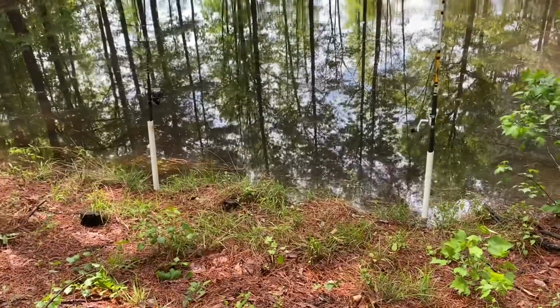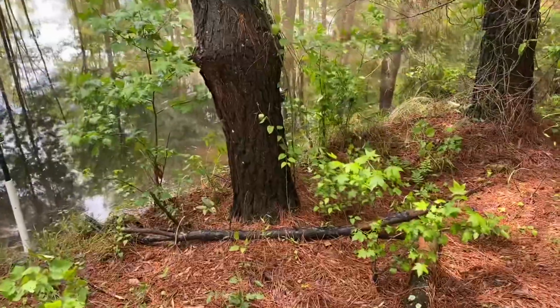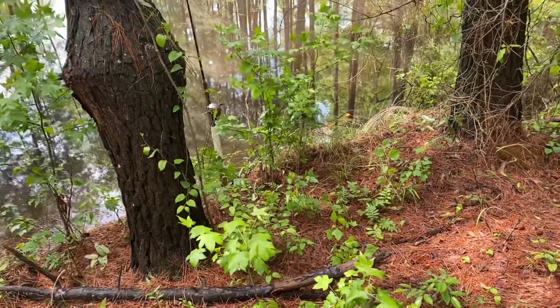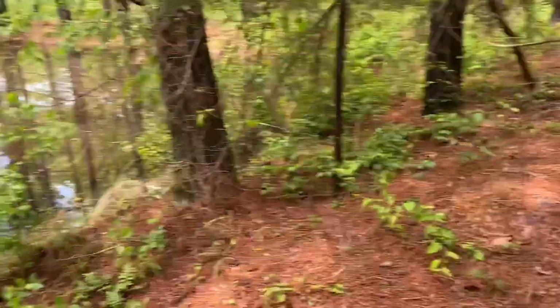All right, this is my setup, my spread that I'm going to have. I've got these surf spikes or rod holders, whatever you want to call them. Now I've got my machete here. I'm going to try to clean up all these bushes to make it a little bit easier, clean up around here while I'm fishing.